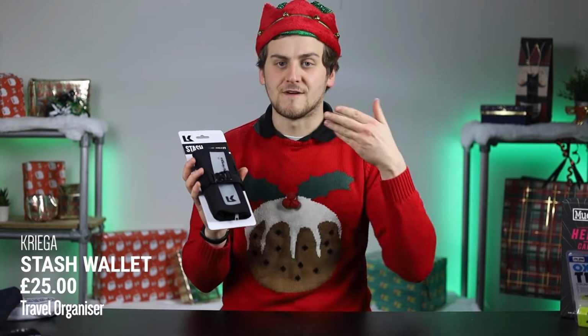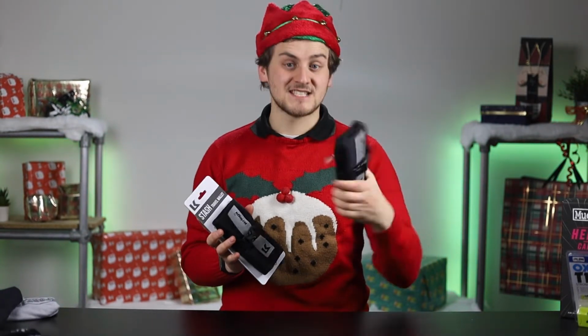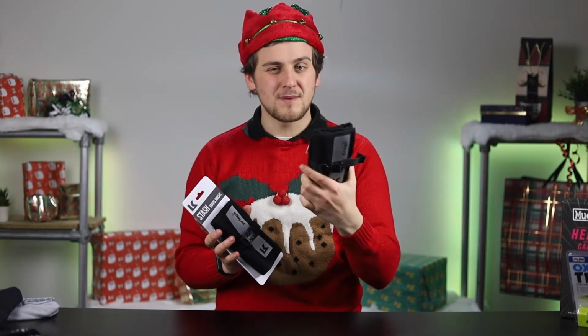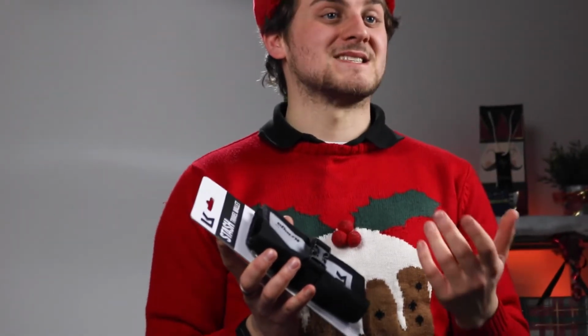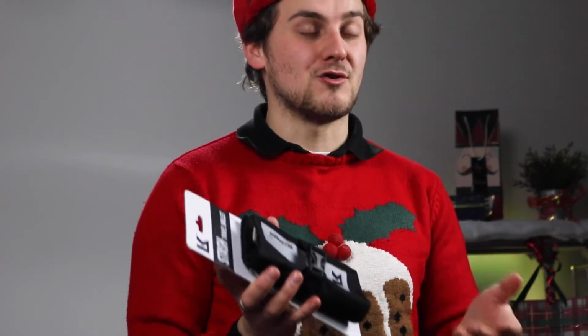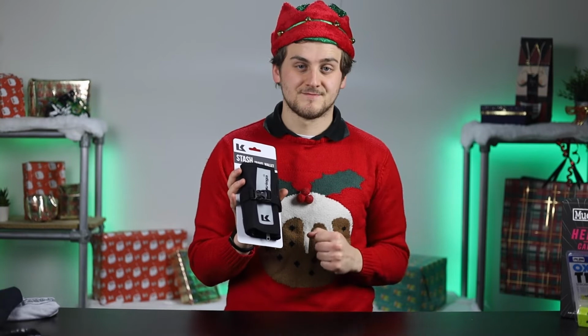If you need somewhere to keep all of your crimbo money, then the Kriega stash has got you covered. A rough, tough Cordura fold with pockets everywhere. Now, this one here is mine, and it still looks great. Being a bit on the bulkier side compared to modern wallets means it's actually really hard for me to lose. It also comes with a belt loop attachment, so you can keep it safely on you at all times. It's a nice little gift for the budding motorcyclist.